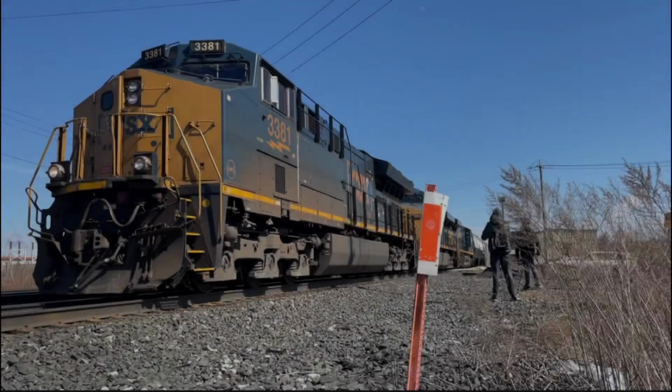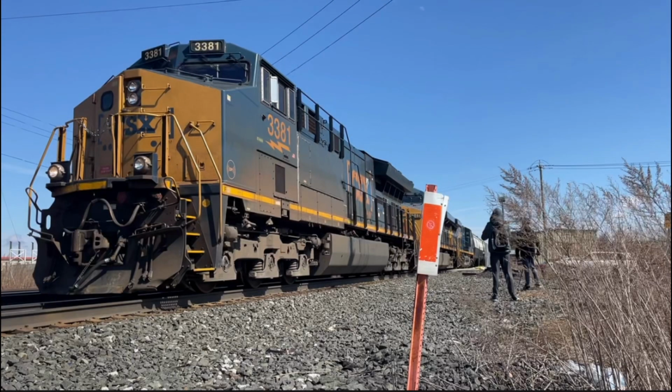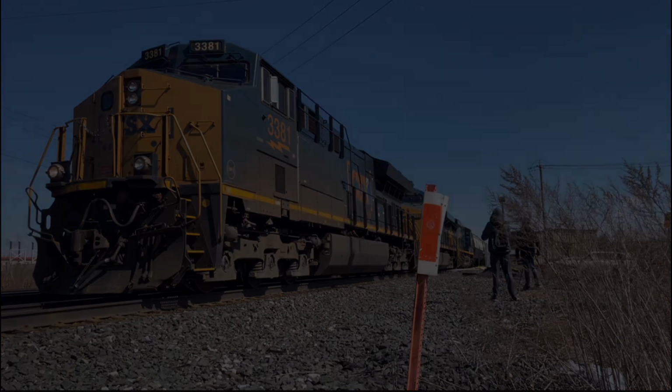Our final train from Saturday is a CSX manifest with a CSX rebuilt trailing third.